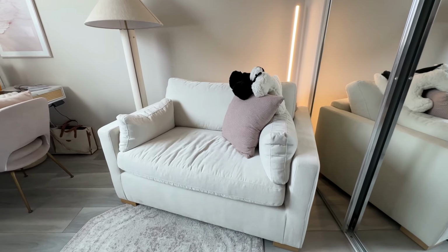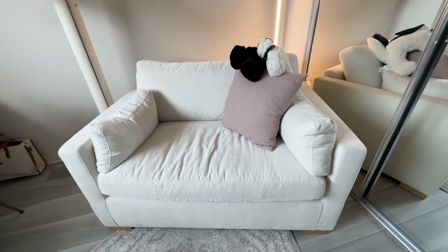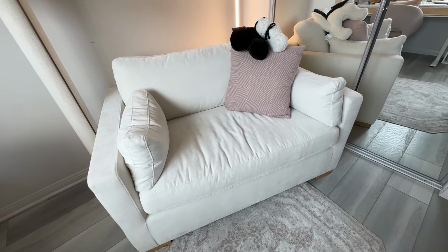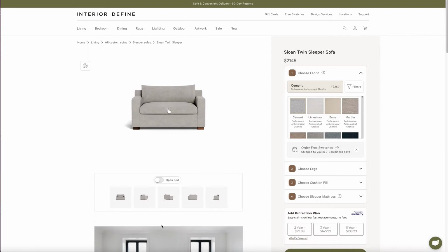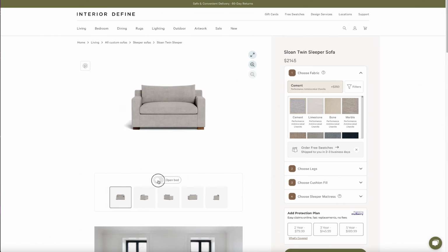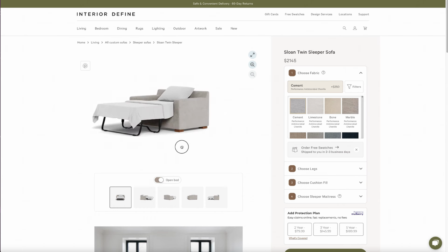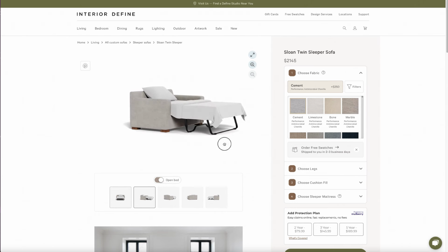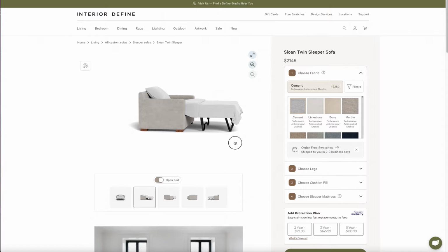For the sofa itself, I made the purchase through Interior Defined. They are a made-to-order website, so you can choose and customize the sofa to your needs. The reason I chose them is because the sofa bed does use a memory foam, and it's not just like those usual pull-out sofa mattresses, because I want to ensure that whoever's staying at my home, even if they are going to be sleeping on the sofa bed, it is still comfortable.